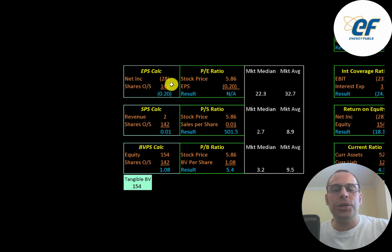Let's look at their financial ratios. The average PE in the market is 33, the median is 22. PE is stock price over earnings per share. To calculate earnings per share, that's net income over shares outstanding. They have negative net income, so we can't look at the PE.